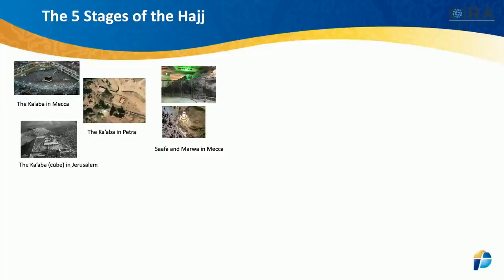Now, that's just the first stage, okay? Let's go to the second one. And this is probably the more exciting one, because when you go to Mecca, remember we said a number of episodes ago that after you go to Mecca and you do the circumambulation, what do you do next? You then go to the Safa and Marwa. And what exactly? Explain that again for people.